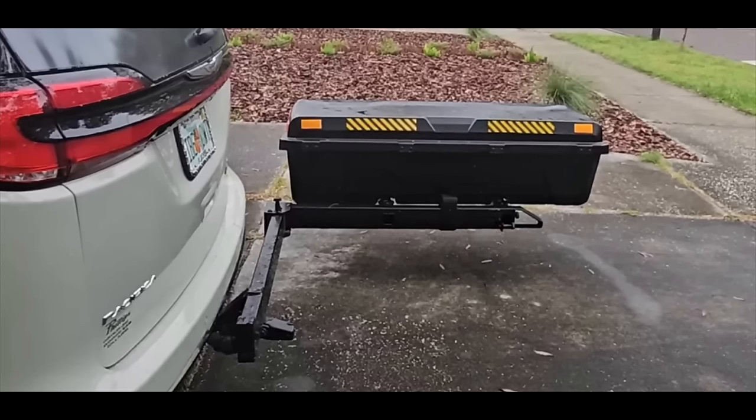So that gets attached to this rack, and it has a swing arm. You just loosen this one bolt, and then you lift up the pin, and the whole thing swings from the back of the van off to the side so you can get in your back doors.